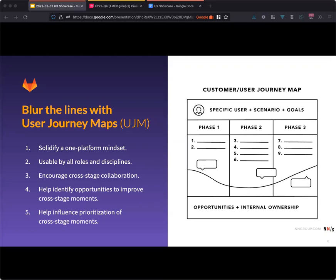And related to that, the fourth benefit is that it helps identify opportunities to improve the cross-stage moments in the experience that, as we know, will drive up the usability, the value, and the usage of the features across the whole platform. And finally, with all of this, it provides stakeholders with the insights they need to influence the prioritization of cross-stage moments. Because usually the prioritization in each group or stage is just focused on what they're trying to achieve, not what we are all trying to achieve. And so if we visualize all of this and we see the cross-stage moments, product managers and everyone else can influence the prioritization of those moments and not separate, individual, and sometimes opposite directions of each stage or group.